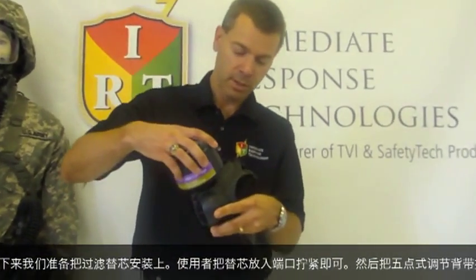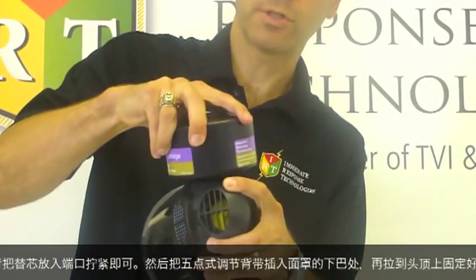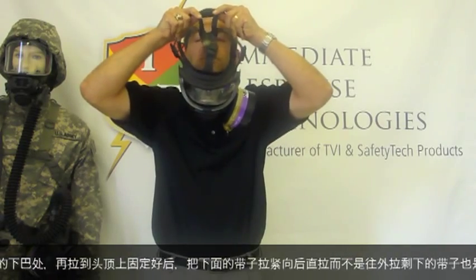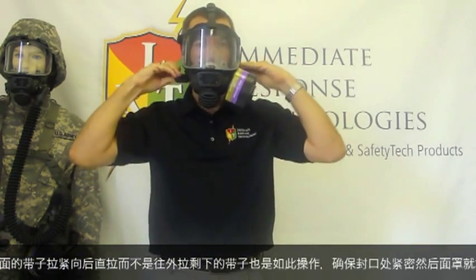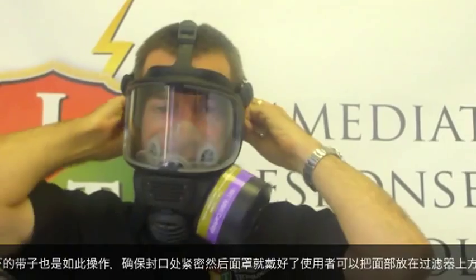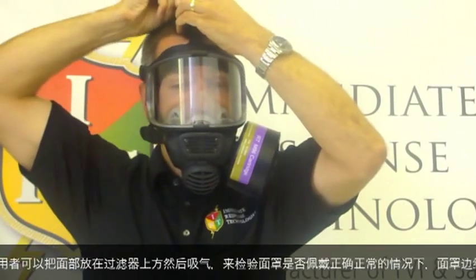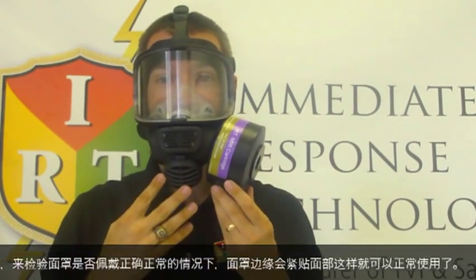The user should take the cartridge and insert it into the threaded port. Simply spin and make sure that the cartridge is snug. Once the cartridge is in place, the user then grabs the 5-point harness from the back, enters the face piece at the chin, and pulls the strap over the head. Once it's seated, you want to grab the lower 2 straps, pulling back to generate a good seal. Then grab the upper 2 straps, again pulling until you get a nice tight fit. And then along the back, the crown of the head. Once this is in place, Pro-Mask 2000 is properly installed.